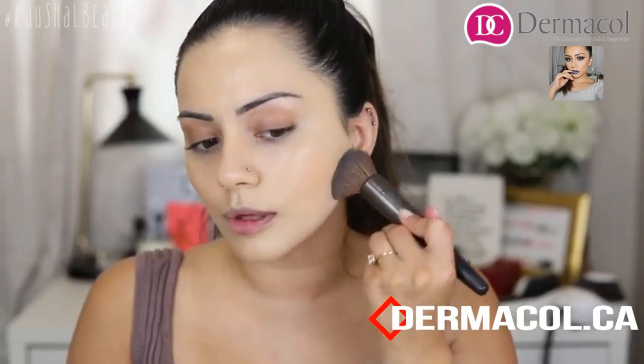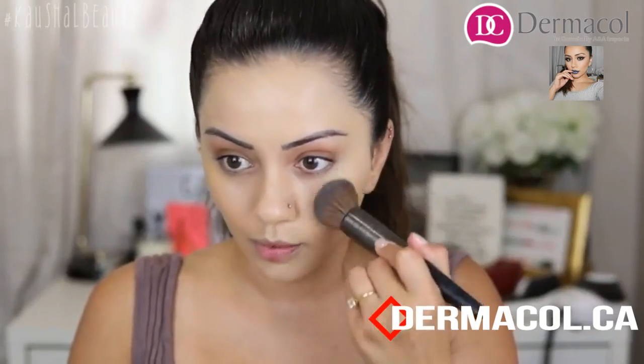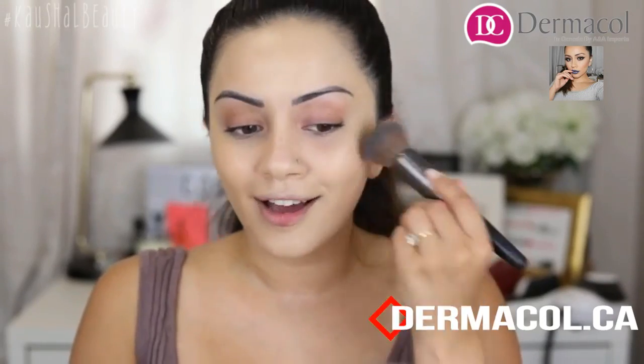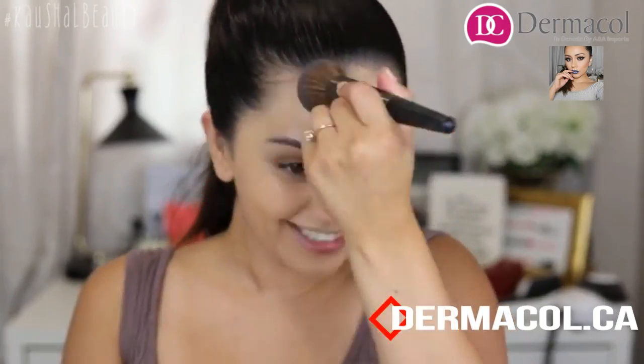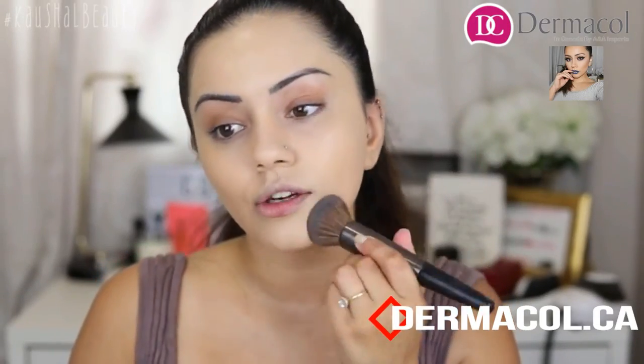I'm just going to go over with the brush because I kind of prefer the finish that it gives with one of these buffing brushes rather than a beauty blender. I can't actually believe I'm saying that because I love my beauty blender so much, but I actually prefer it because it makes it look a little bit more natural.